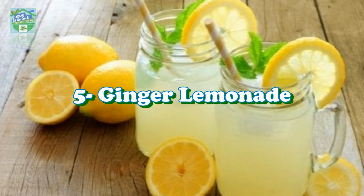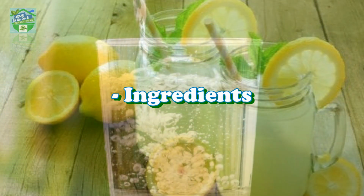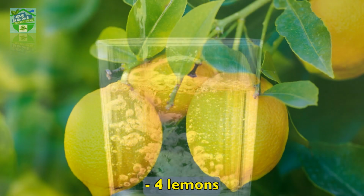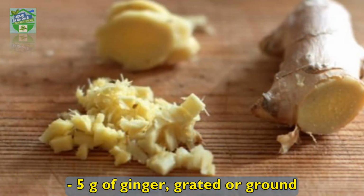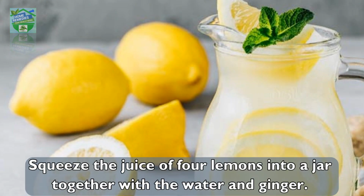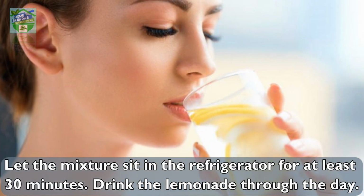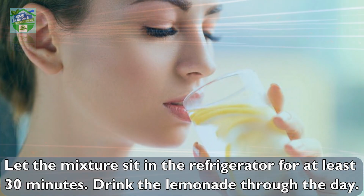Number 5. Ginger lemonade. For warmer days, a great option is to make ginger lemonade, which has weight loss benefits. Ingredients: 1 liter of water, 4 lemons, 5 grams of ginger grated or ground. Preparation method. Squeeze the juice of 4 lemons into a jar together with the water and ginger. Let the mixture sit in the refrigerator for at least 30 minutes. Drink the lemonade through the day.